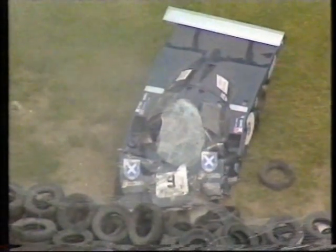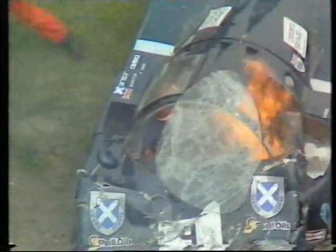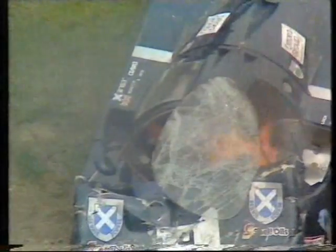And off in the biggest possible way goes the lead car. That's Ray Mallock. Is he all right? Well, he's moving about inside there. And the marshals typically are immediately on the spot, struggling to let Ray Mallock out. And it's fire! They've got to get Ray Mallock out of there fast. Fire extinguishers to the ready, and they're away. And the door is jammed. Ray Mallock is still in the car.